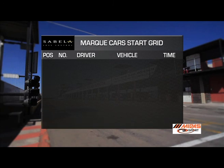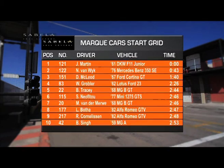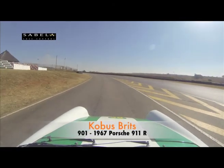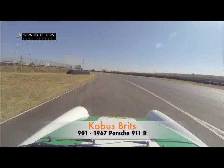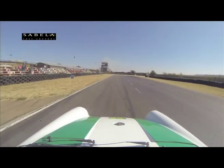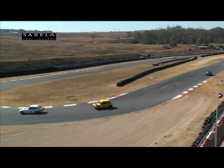John Martin will lead the field out of the pit lane once the Mark car race gets underway. Newcomer Nick van Wyk will be second out of the blocks 43 seconds later, with Brendan Tracy leading a gaggle of cars out 2 minutes 44 seconds later. Willy Grobler in his 1962 Lotus 423 heads out onto the track to start hunting down the cars already circulating. Cobus Brits is the last car to leave the pit lane, and he heads out 4 minutes and 5 seconds behind John Martin. And the chase begins.